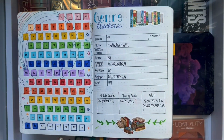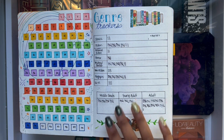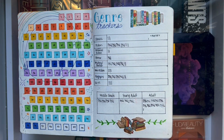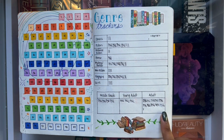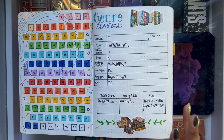Here, I don't want to count the books on the other page every time, so I've just been coloring in every time I finish a book. And here I tally the number of each genre that I read, and also middle grade, young adult, or adult. I realized that I wasn't consistent with this and I didn't really care either, so I probably won't do it next year.